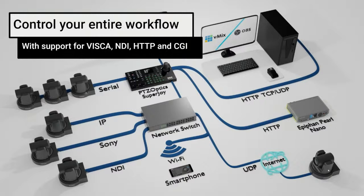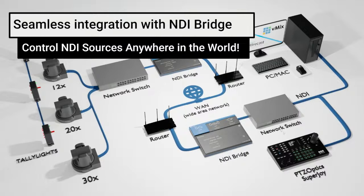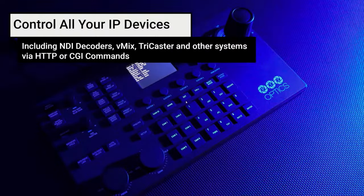Down in the bottom right here, I'm going to show you today a camera coming in using NDI Bridge through the public internet, not even on the same local area network, but on a separate local area network, coming in to the PTZ Optics SuperJoy. Another cool thing about the SuperJoy is it's got an HDMI output, so you can see the video of this device on a screen as well. This is actually showing the NDI Bridge, and I'm going to open that up in a moment, going from one wide area network to another and working anywhere in the world to control PTZ cameras. So it's really cool. Excited to show that.